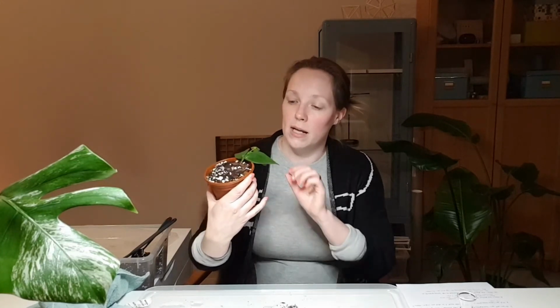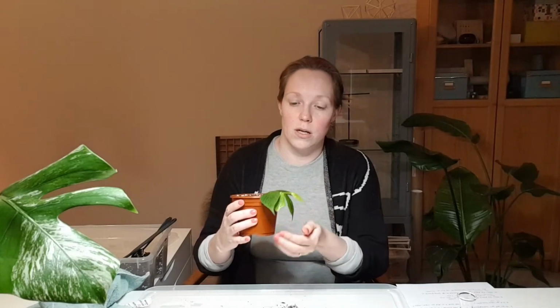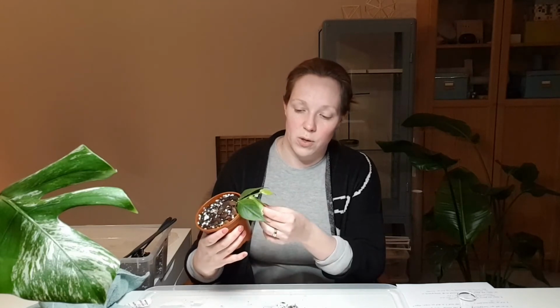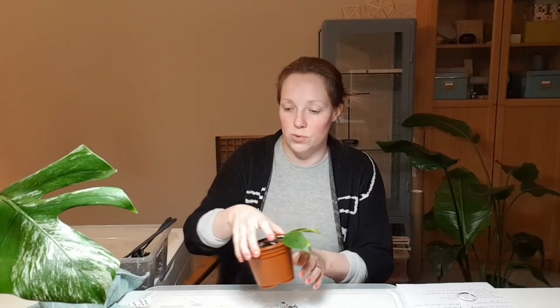Yeah, that was my Hoya polyneura all potted up as well. And this one I think actually really needed to be potted up, because the newest leaves are still very pale and a bit deformed. So yeah, I think it really needed to be put into soil to get some nutrients and such.